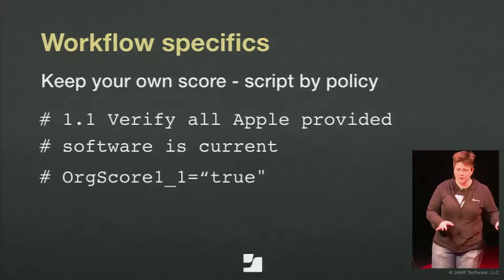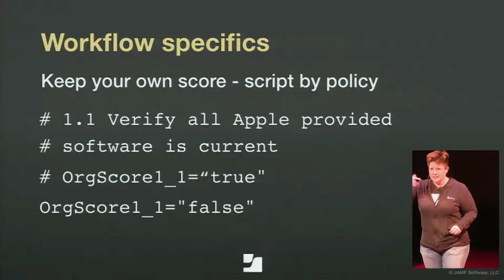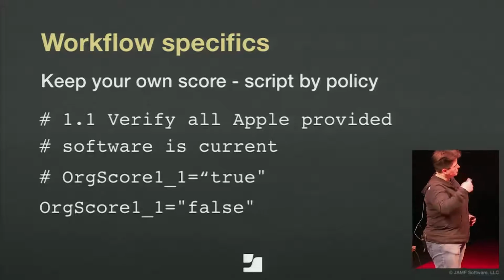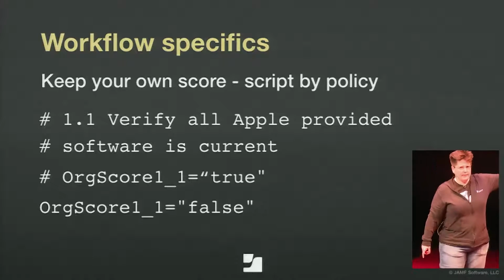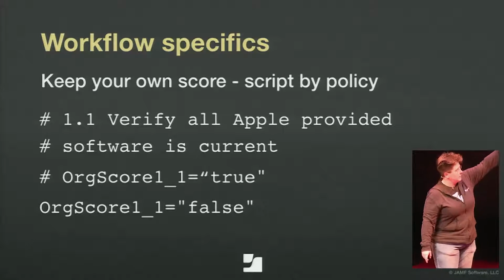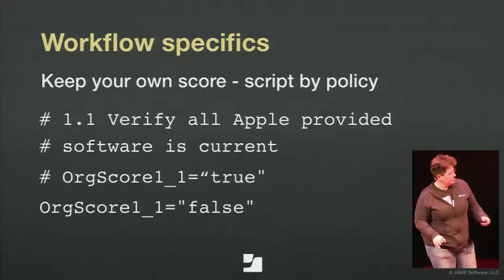So this is actually an excerpt from the code that is out on GitHub. And this is the part that requires the admin intervention, your actual brain power, where you scroll through these and you're like, yeah, these are priorities that I care about. Now I want to point out this 1.1, this is the one exception. This is the false setting by default.